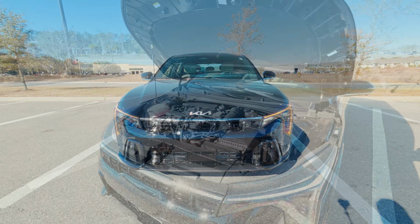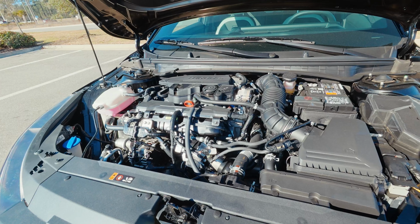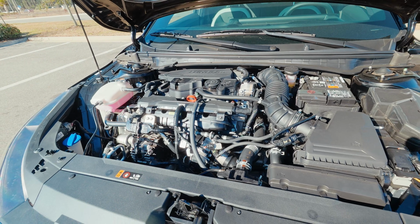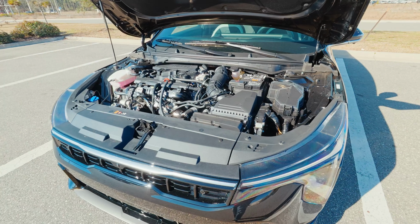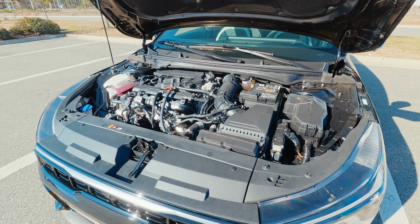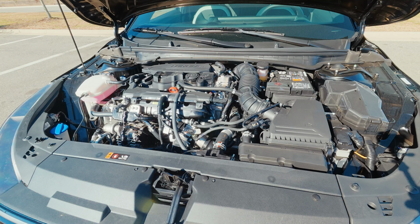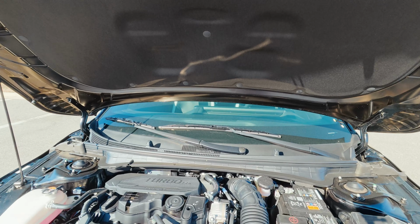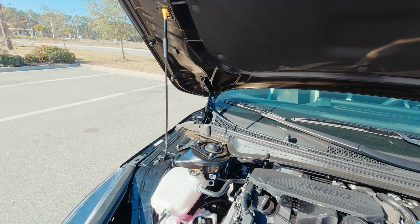Now, let's pop this open. Let's see what powers it up. This is the more powerful engine on the K4 lineup. It is a 1.6-liter four-cylinder turbocharged engine with 190 horsepower, 195 pound-feet of torque. It is mated to an 8-speed automatic transmission. Of course, they're all front-wheel drive. As far as the gas mileage, we have 28 combined, so 26 city and 33 highway, if that interests you. We're definitely going to check out the driving dynamics at the end of this video. Underneath the hood, you also have some sound insulation, and the hood is propped up by this ugly prop stick.